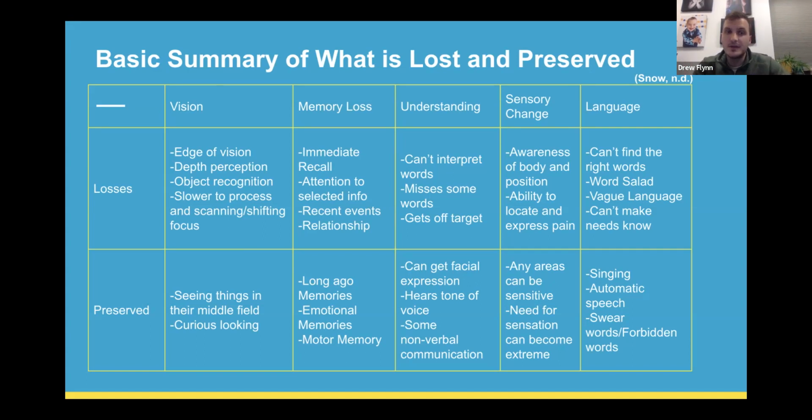And then moving on to language, what they lose is that they can't find the right words. They do word salad, and by that, they're saying a bunch of words that have no correlation at all. So they're talking, they're saying things, but it's not jumbled. It's clear words, but there's no idea what they're saying. And then they have vague language, where they know what it is in their head, they just can't get it out and describe it. And again, they just can't make needs known. That goes back to the ability to locate and express pain as well.